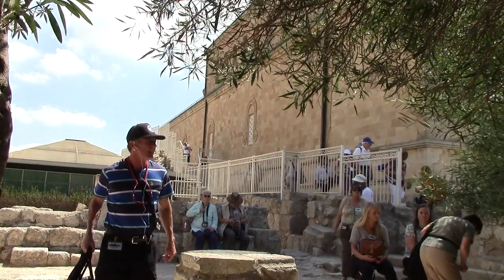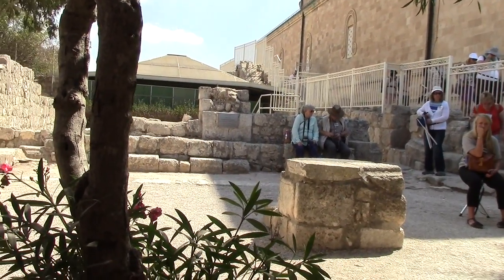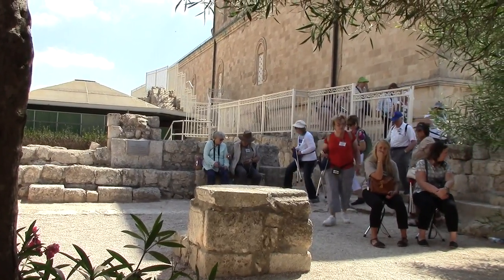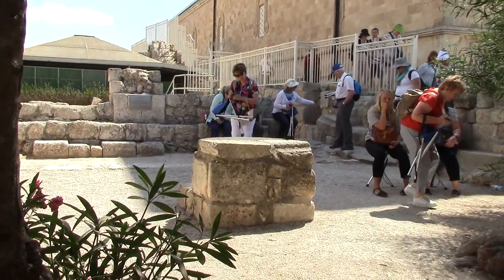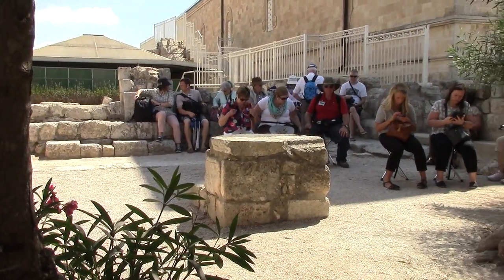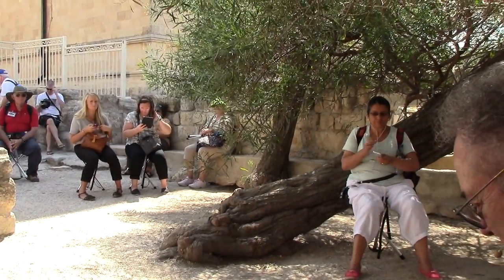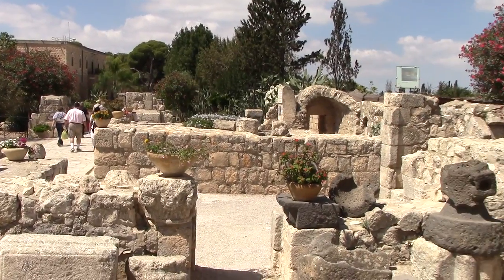Now, this is the side of the church. We're going to talk a little bit about it. Mount Tabor being the Mount of Transfiguration. Some of the videos are being produced for television. But what I'm going to suggest is a look at... We're leaving to go down from Mount Tabor now.